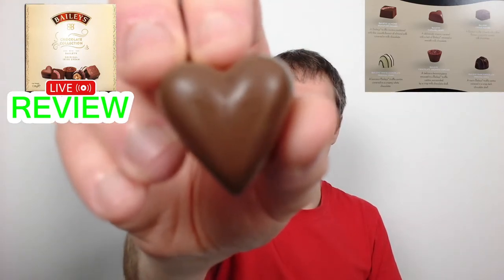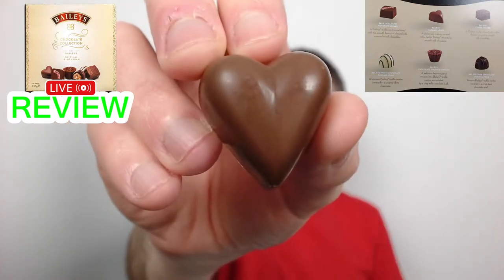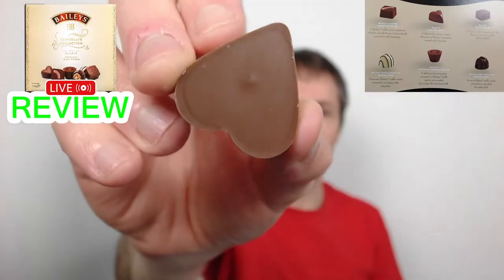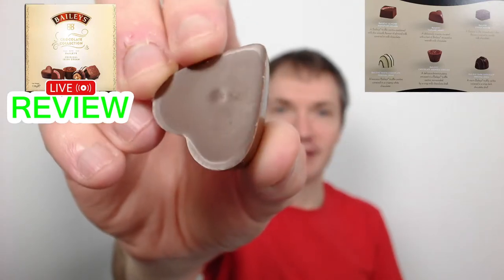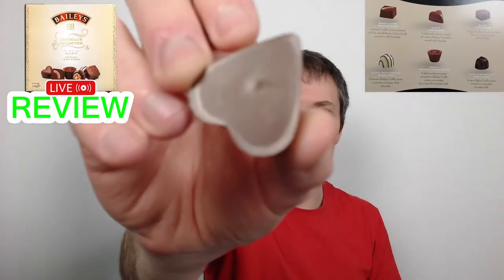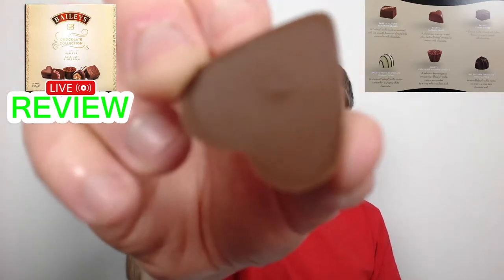Normally, the hearts these days in these chocolate selections seem to be always a bit not symmetrical, don't they? Whereas this one is your old school symmetrical heart, which I don't mind, actually. It's flat on the bottom. You can see that, actually, can't you, where it's been filled in. I don't know if you can make that out, but you can clearly see there's like a border around the edge and there's a point in the middle.